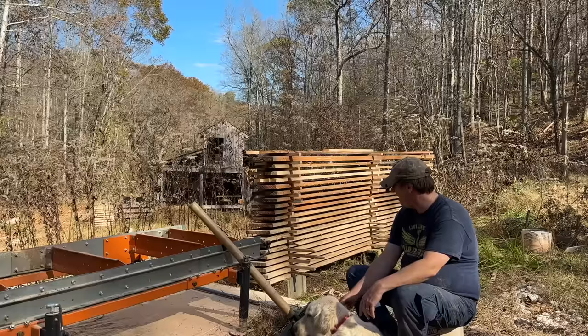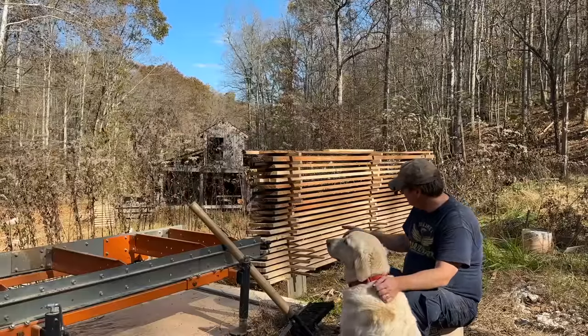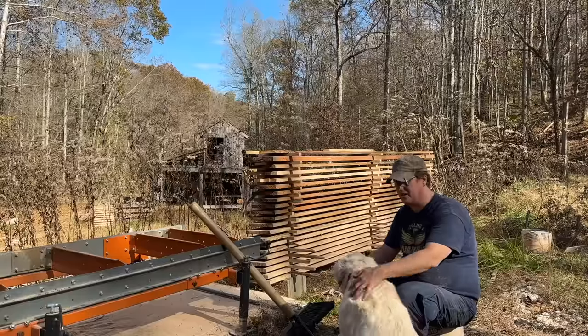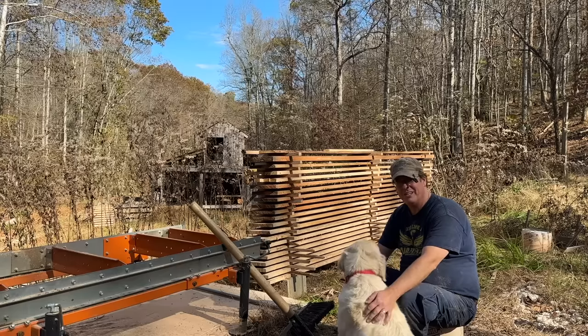If it stays straight, and I was able to isolate the heart out of almost all of it, I believe. There's one piece, I think, where the heart dipped up in. So it should stay pretty straight and not curl. If it does, then that may become loft flooring in the cabin.